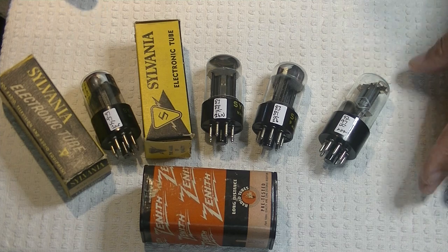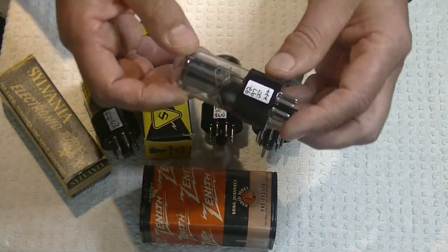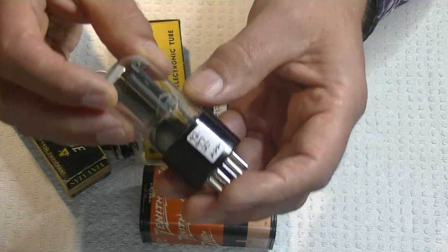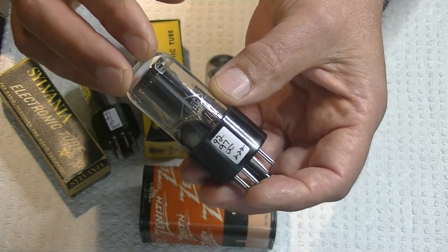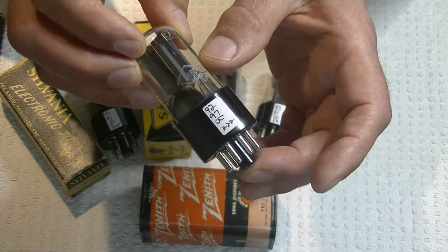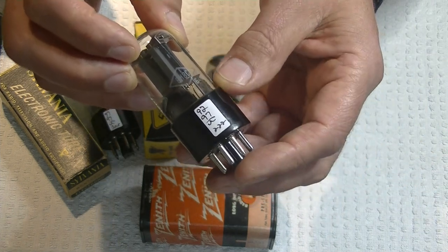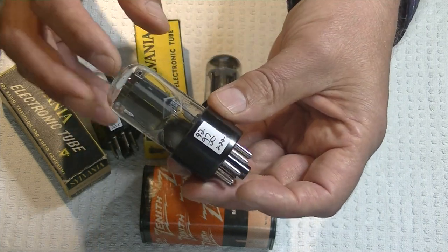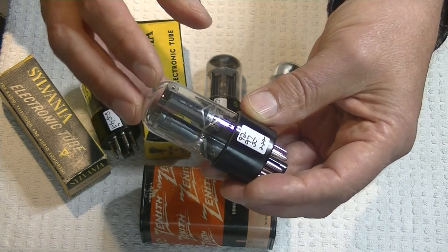Anyways, talking about Soviet tubes, here is one of my favorite budget 6SN7s. This is a Foton equivalent to the 6SN7GTB. And we actually just got a new pile of these in, and Charles is testing them up. This is from 1964. These are wonderful tubes. For the money, they're fantastic.